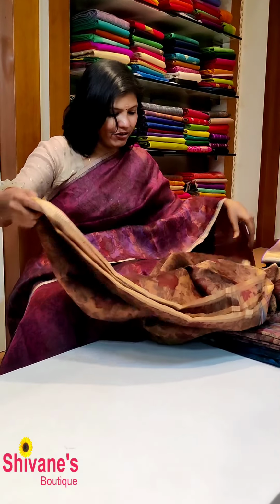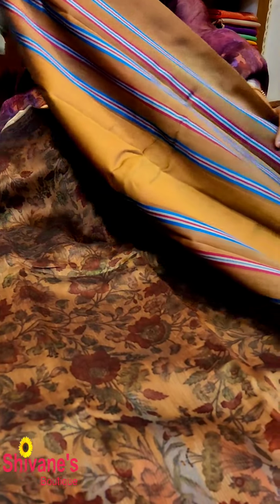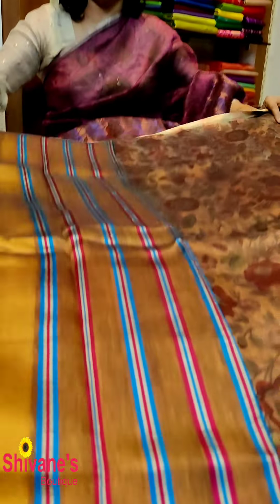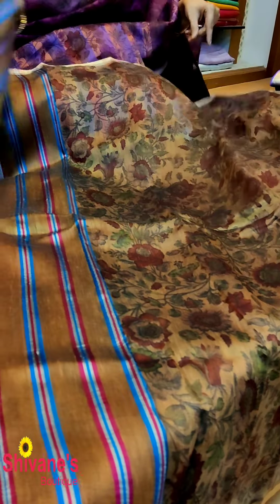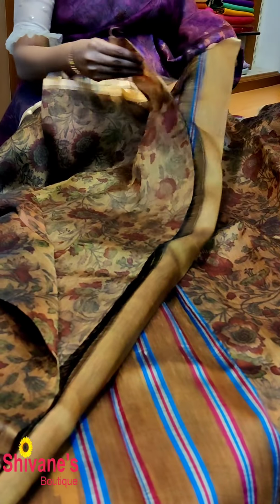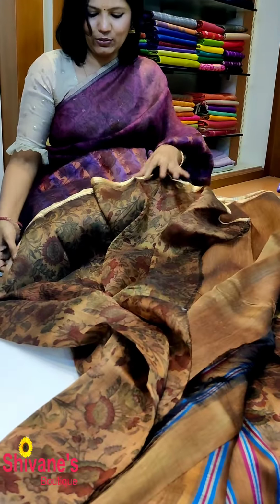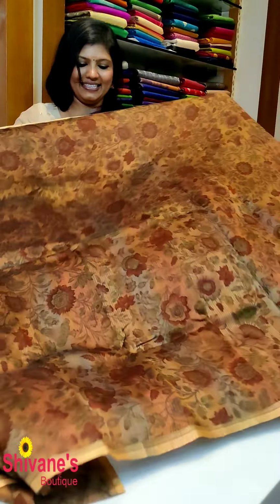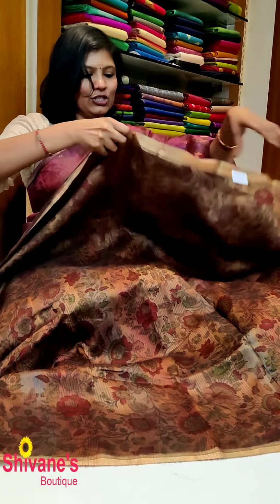It's a little bit of English color, I can call this. See, the color combination is pretty amazing. I can't name this color actually speaking. So this is the pallu part for this, and then this is the entire saree, and this is the blouse. Blouse comes as a plain one. So this is how the saree is. Let me put it on me and show you. So the saree is very decent and nice, and it listens to you a lot.